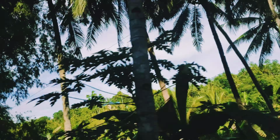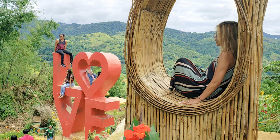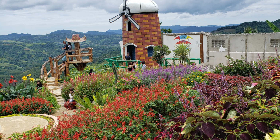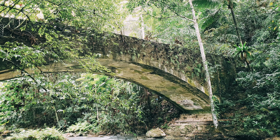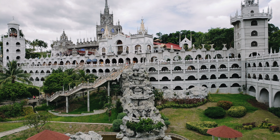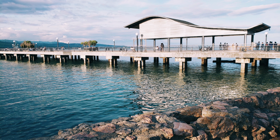So, let's go! We are planning to visit several destinations while in Cebu. Our first stop will be the famous Sirao Flower Garden, also known as the Mini Amsterdam by tourists. Our second stop is the Kawasan Falls. It is known for being one of the best waterfalls in the Philippines. Our third stop is the Holy Eucharist Monastery in Sibonga, Cebu, also known as the Simala Shrine. And finally, the seaside city of Naga.